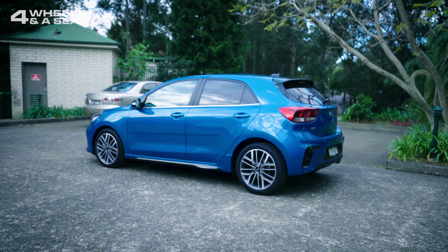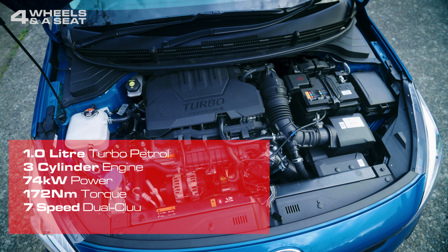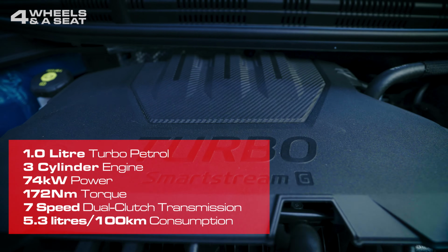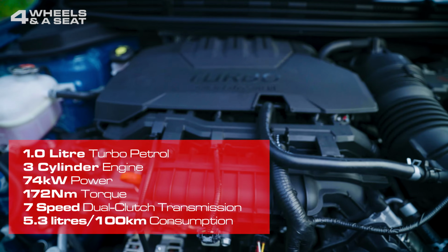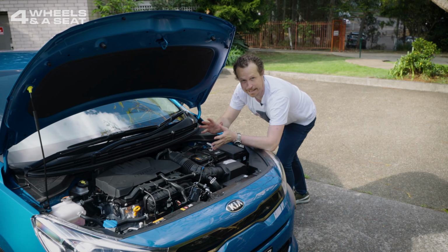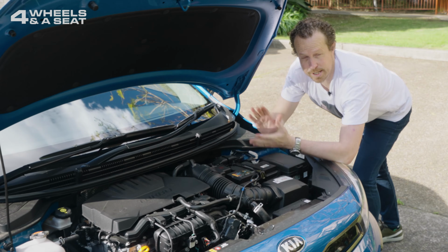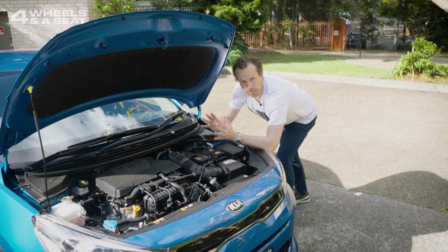In the engine bay sits a 1-litre 3-cylinder turbocharged engine that outputs 74 kilowatts of power and 172 newton meters of torque. Fuel economy is very frugal, 5.3 litres per 100 kilometres. This is the exact same engine that you'll find in the Kia Picanto GT, although with the Rio GT Line being just a bit bigger, the performance is dulled just a little bit, but it's still really good fun to drive. Power is delivered to the front wheels only via a 7-speed dual clutch transmission, and all of that makes the Rio GT Line a very fun car to drive.